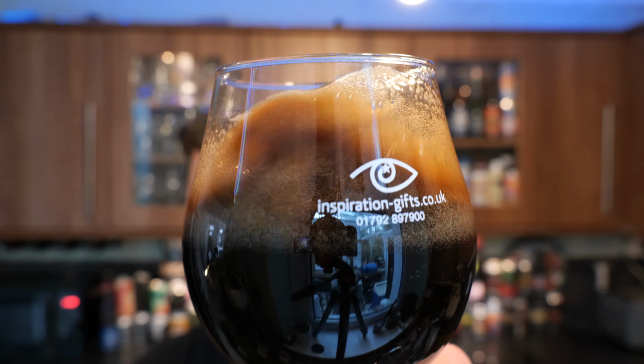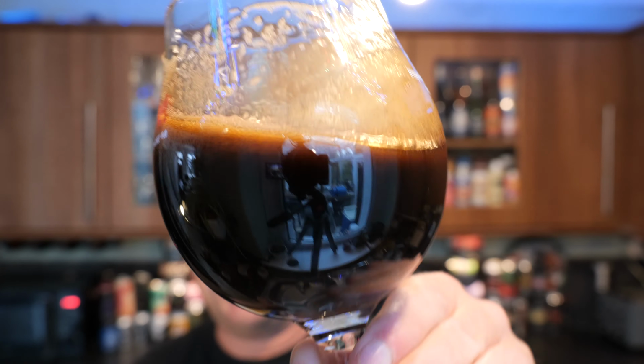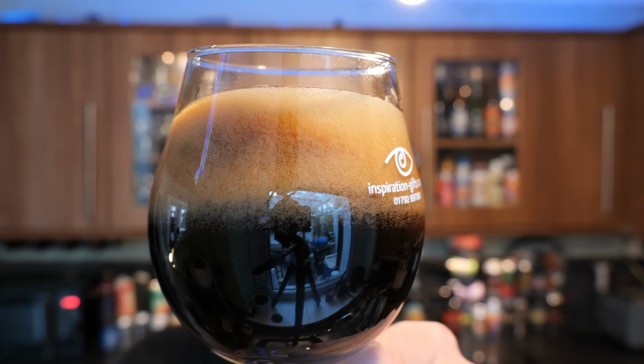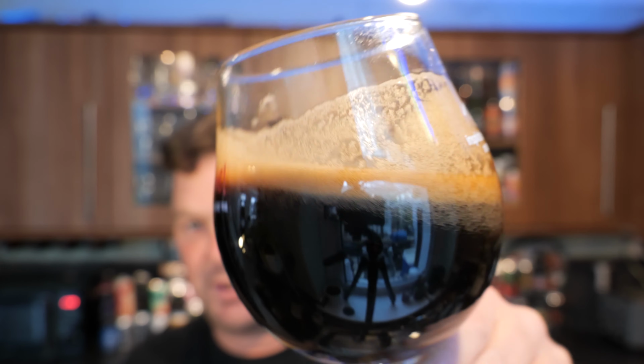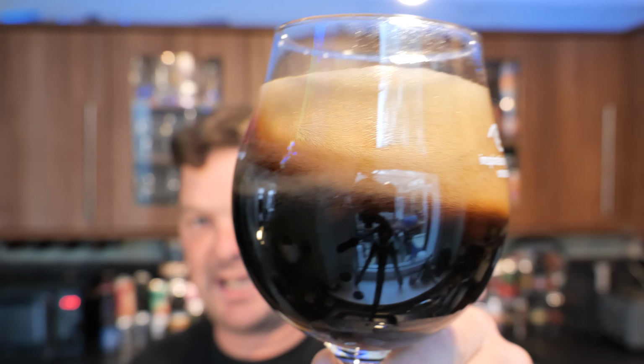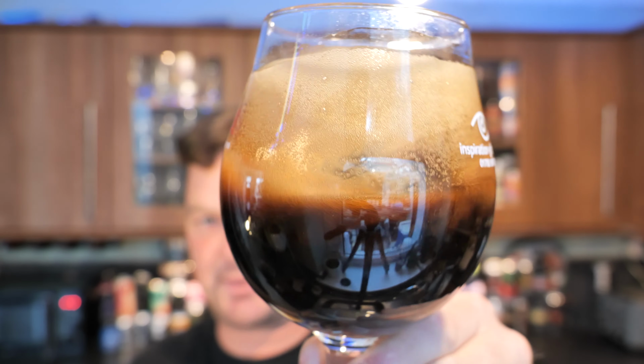I'll show you, I've drank some of it now, so I'll be able to roll that beer around in the glass. I mean, look at it. You can see the lacing on the glass, you can see the alcohol legs going on. You can see as I rock it back and forth that carbonation chasing the head up the glass. It looks absolutely wonderful.